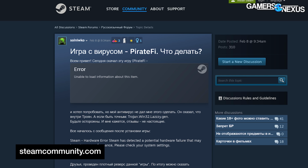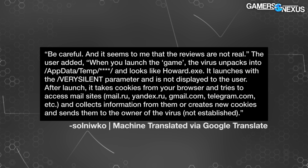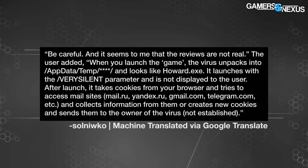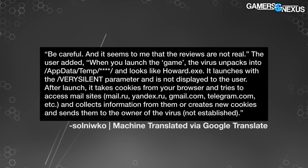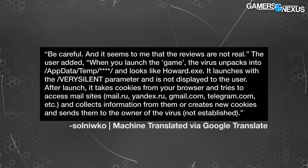Before Valve took down PirateFi, a Steam user noticed that their antivirus software was flagging the title as Trojan malware. Specifically, it was called Trojan.win32 Lazzy.gen. That's with 3 Z's. They took to Steam and wrote in a post, which has been machine translated, quote, "Be careful, and it seems to me that the reviews are not real." The user added, quote, "When you launch the game," in scare quotes, "the virus unpacks into the app data /temp/*** and looks like Howard.exe. It launches with the /very silent parameter and is not displayed to the user. After launch, it takes cookies from your browser and tries to access mail sites, mail.ru, yandex.ru, gmail.com, telegram.com, etc., and collects information from them or creates new cookies and sends them to the owner of the virus, not established," end quote.